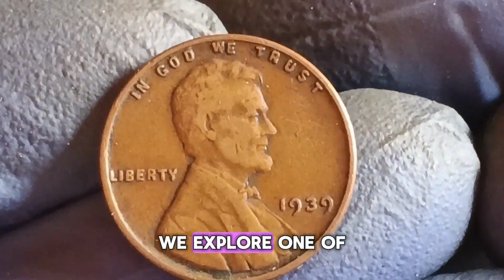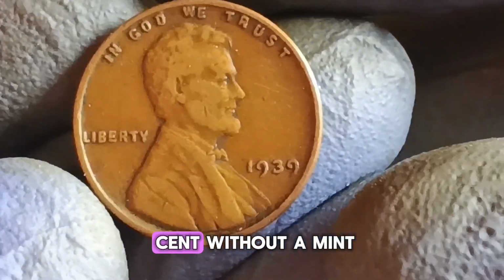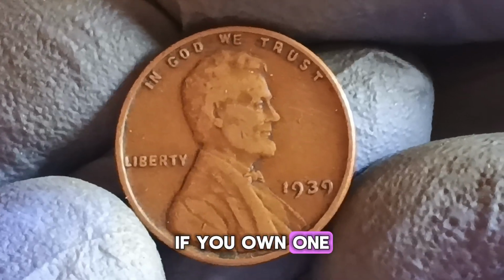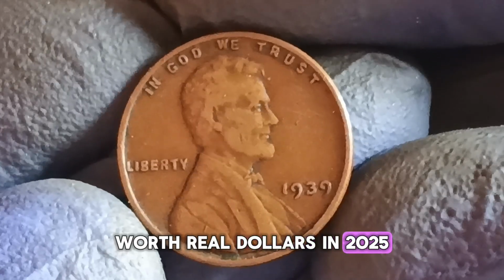Today, we explore one of America's most iconic and underappreciated coins, the 1939 Lincoln Wheat Cent, without a mint mark, in fine condition. If you own one, you might be holding more than just copper. You could be holding a piece of American history worth real dollars in 2025.